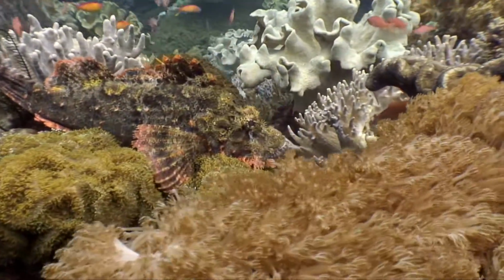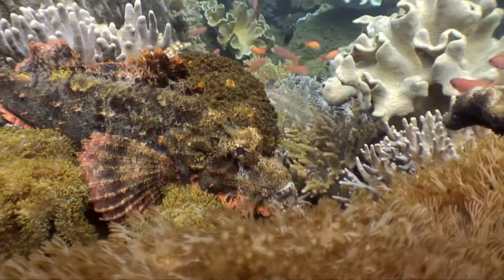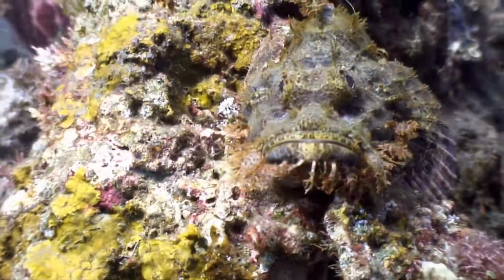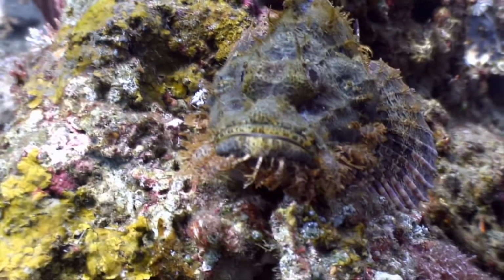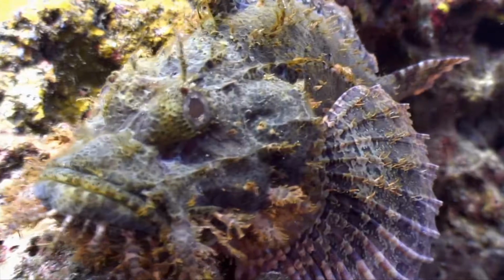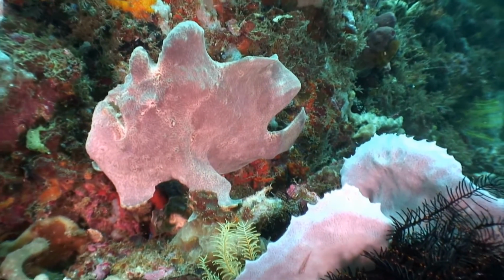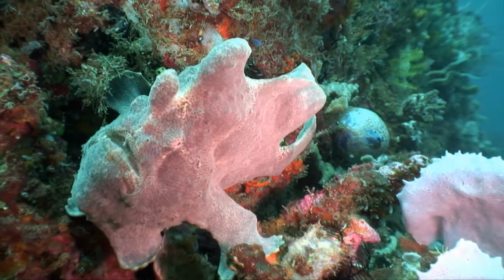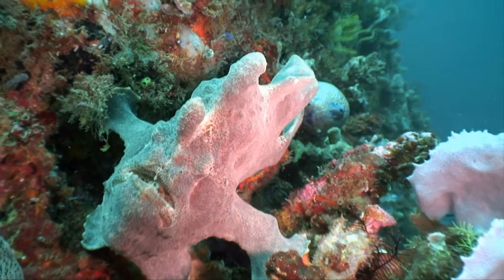Lots of other fish use this same strategy. They disguise themselves and sit still, waiting for food. This scorpion fish looks like an Indonesian gargoyle as it blends into the background. And this large sponge also blends in. Wait a minute, that's not a sponge, it's a frogfish. Well, no wonder the dive master was so excited. Cool!